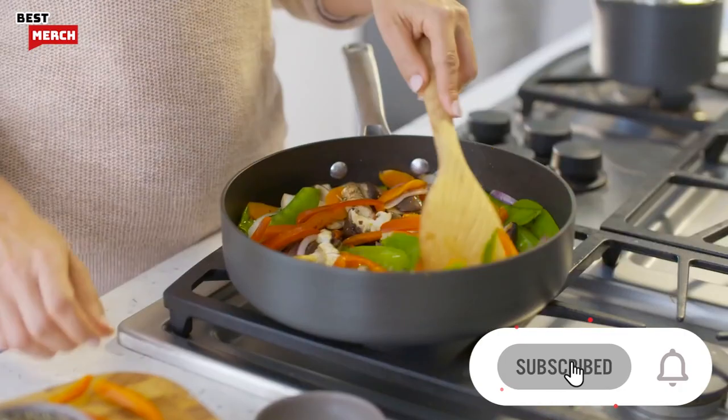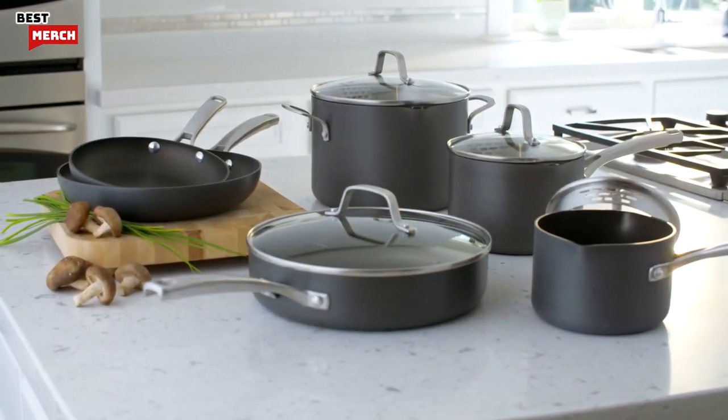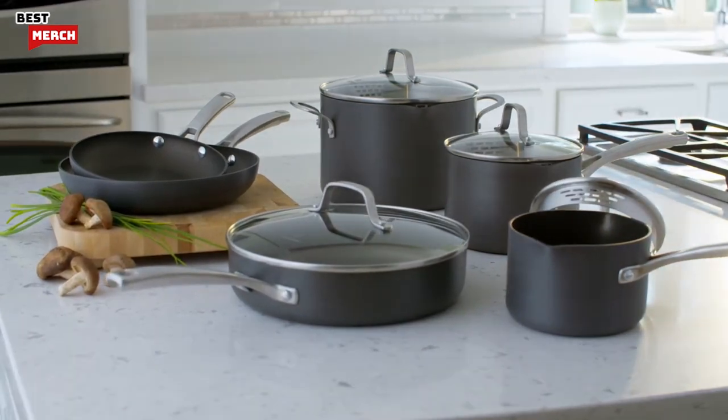The dishes I make are a reflection of me. And with the ease of Calphalon Classic Nonstick Cookware, there are no boundaries to what I can create.